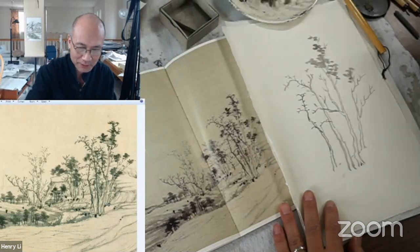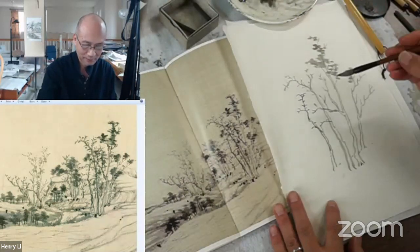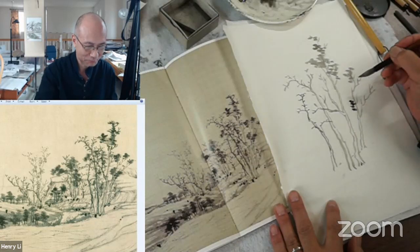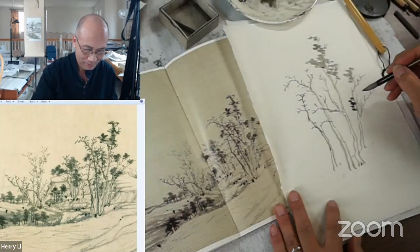This is a soft brush also. If you bought this one, it is probably a little too big. Let me try. It takes more ink. So just, I'll use Mi dot.